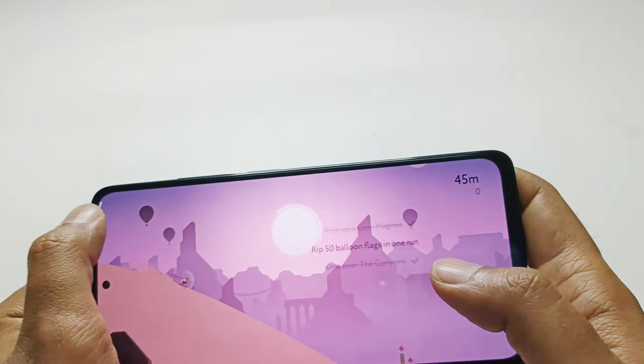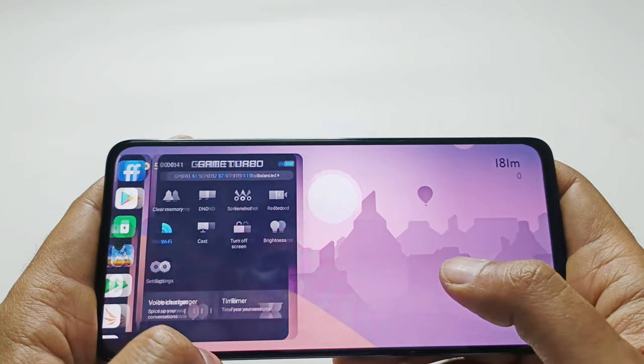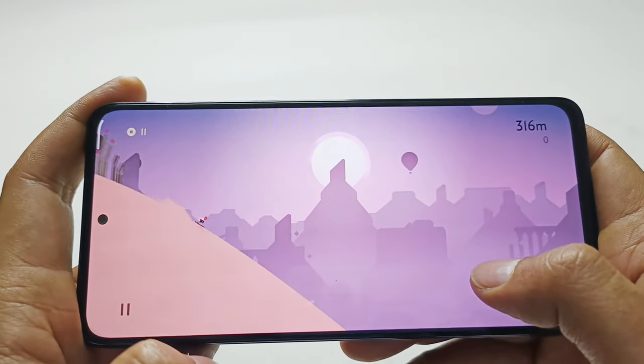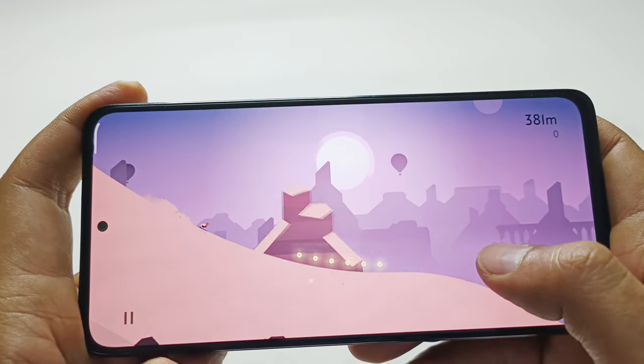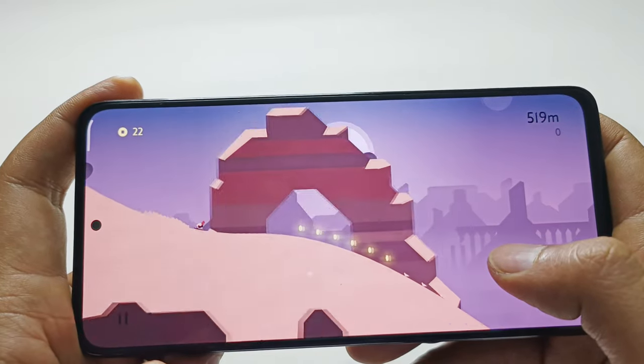And now I'm going to play it a bit more. So it is sure that we are getting 120 FPS on Alto's Odyssey while playing it on Xiaomi Redmi Note 11 Pro 5G. And as you can see, the graphics quality is good, the gameplay is pretty smooth as well here. No frame drops or lagging is happening.